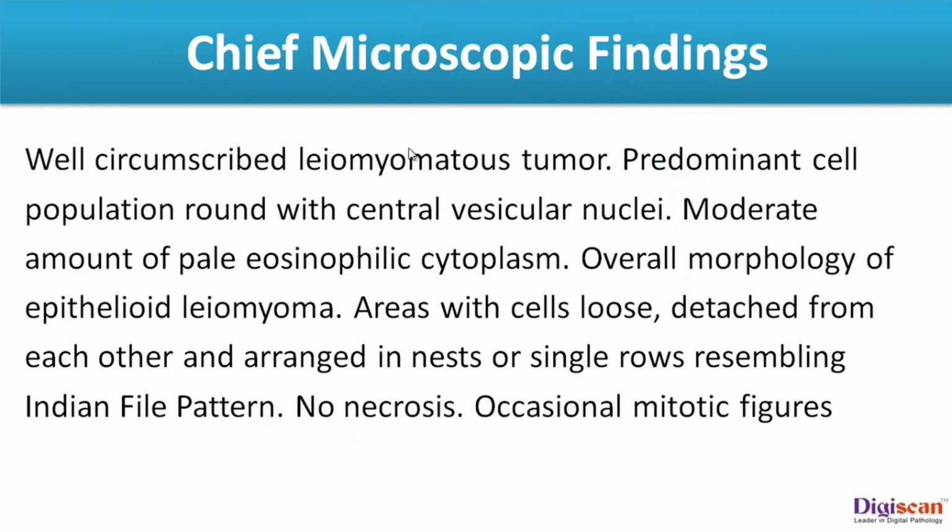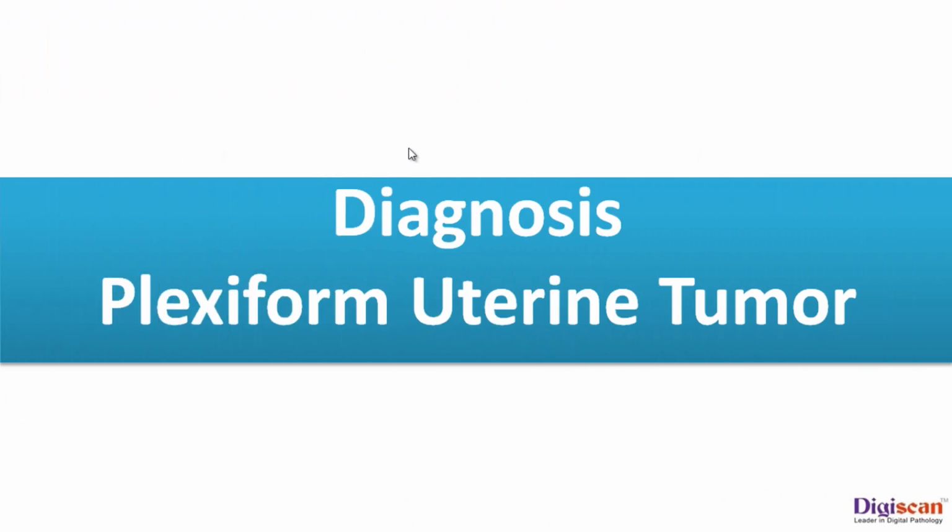So the chief microscopic findings in our case were that there was a well circumscribed leiomyomatous tumor. Predominant cell population was round with central vesicular nuclei, moderate amount of pale eosinophilic or clear cytoplasm. Overall morphology of the tumor was that of epithelial leiomyoma, and areas with cells loose, detached from each other and arranged in nests or single rows resembling Indian file pattern were seen. There was no necrosis and mitotic figures were occasional. Diagnosis of plexiform uterine tumor was made.